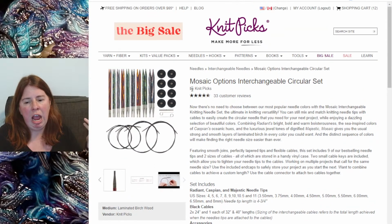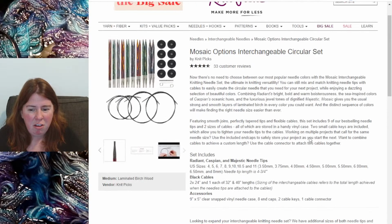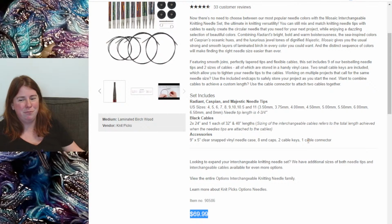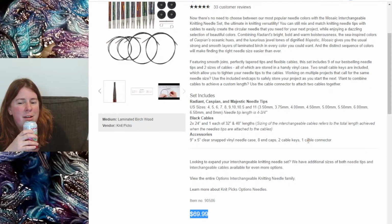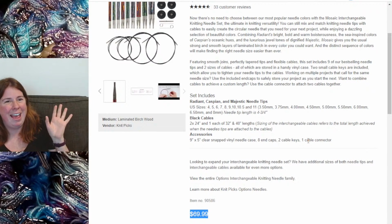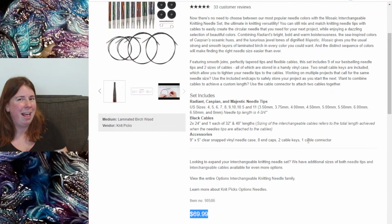And yeah, I adore these sets. So how much is this? This is $70. So if you spend $300, you can get a $70 needle set for free. Whoo! If they still had the bulk 20 packs on the retail website, I would be taking advantage of that, because I'd buy a 20 pack of Swish DK and a 20 pack of something else, and then we're good to go.